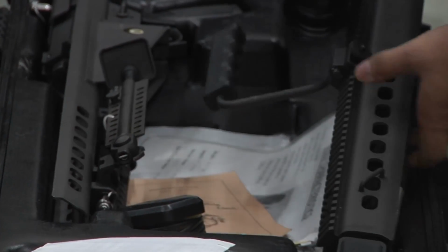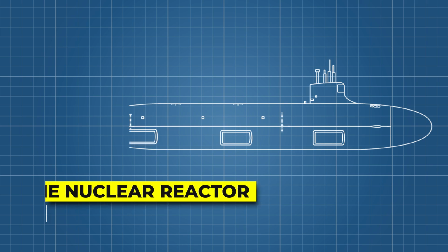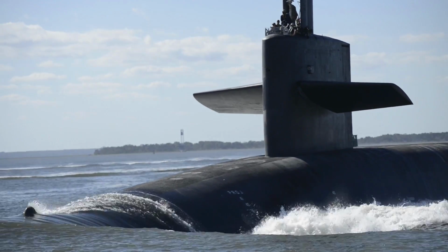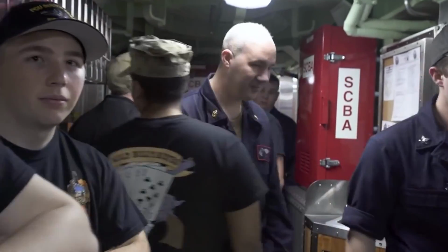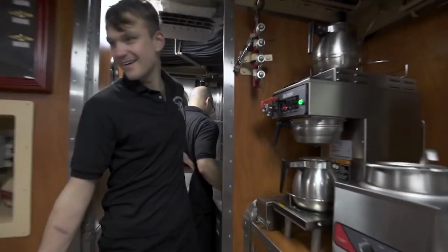Submarines only have a limited space to store their weapons, supplies, and essential systems. In fact, the nuclear reactor on a submarine takes up a third of its total space, so conditions on the vessel are even more cramped than its dimensions suggest. Personal space is therefore an oxymoron on a submarine, and this fact extends even to the most intimate of settings.